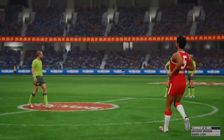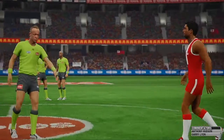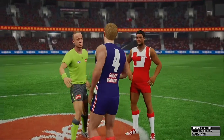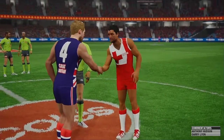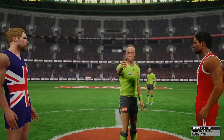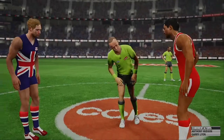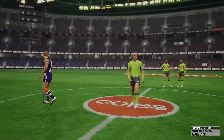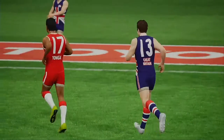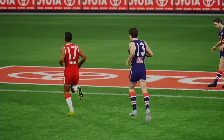The captains of both sides make their way to the middle for the coin toss. The home team kicking to the right of screen. Both sides look ready to get into the action, just moments away now.